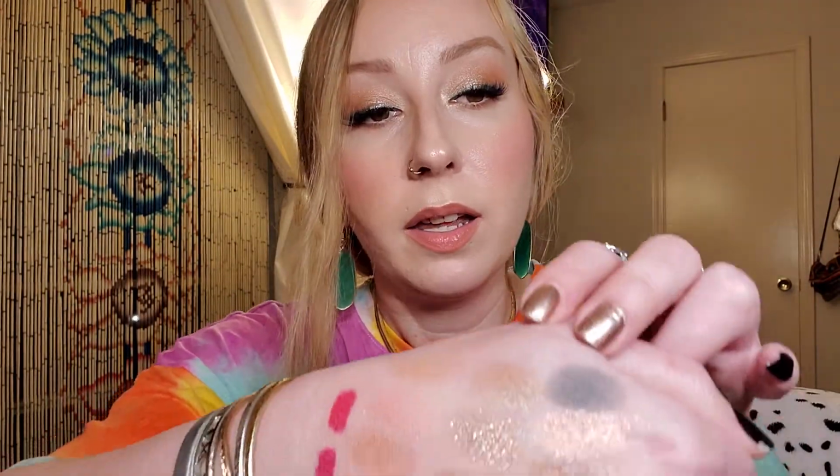And then last but not least is my NARS Duo in Old Church Street. It is a rose gold and a beautiful teal, and I do have that on today. I love that this is in here because it gives me an excuse to wear these earrings, because anytime I do liner with that teal color, these earrings are going to look really good with it. And that's the Duo.